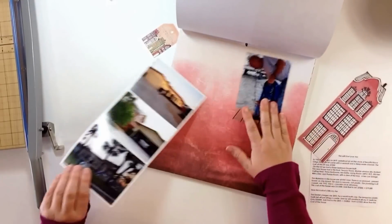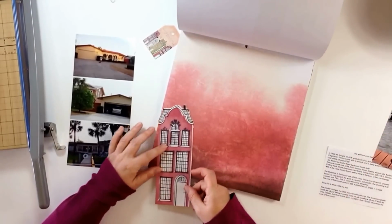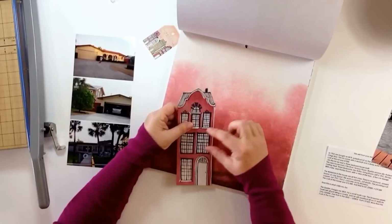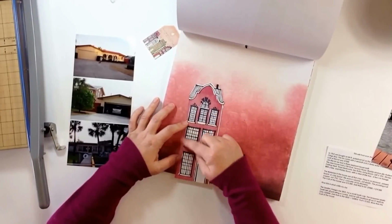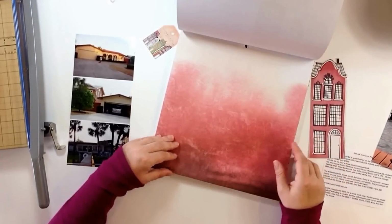Okay, so I don't know how this is going to go. Boy, that doesn't look good. I'm not sure this is going to work with this big house, but maybe I can cut the house down to cut out the middle part and then just seam it together so the extra windows aren't there.